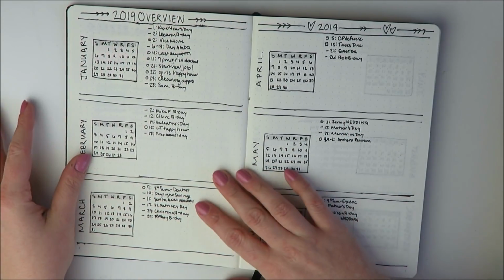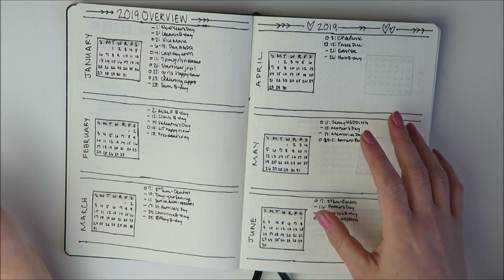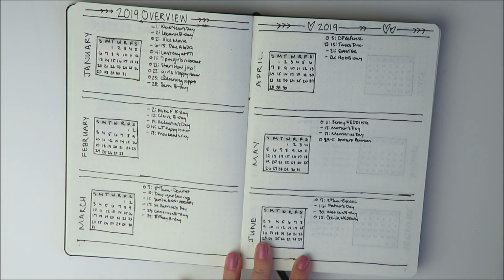So then into the first section. This is what the author here calls the future log. I think that's the dumbest sounding name ever. It sounds like something an AI computer that's trying to speak English came up with. So I just called it a 2019 overview.